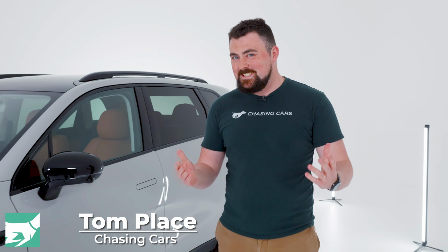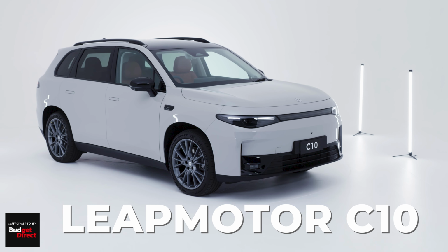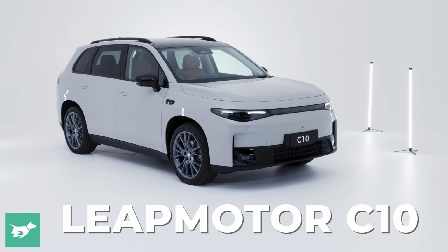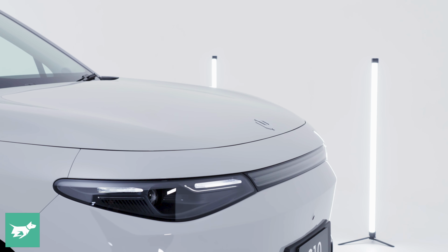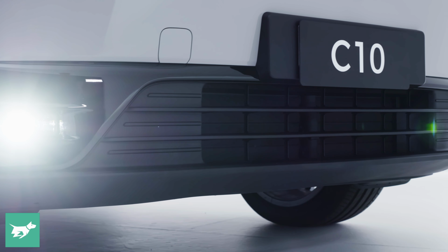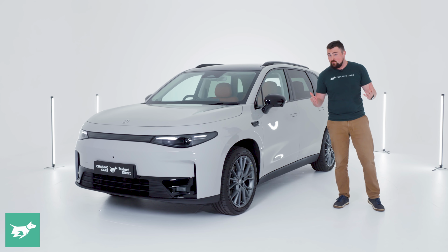My name's Tom Place, this is Chasing Cars, and with me today is the Leapmotor C10. And if you're from America, that name might stick out to you, C10, as a classic Chevy pickup truck, but this could not be any further from that. This is a fully electric mid-size SUV set to make its debut in the Australian market in Q4 of this year.